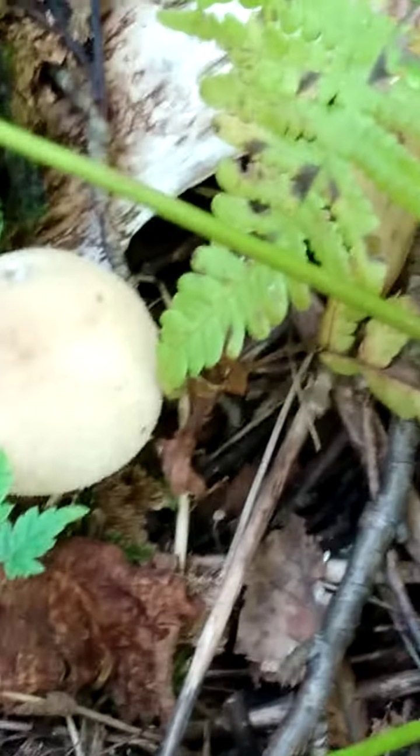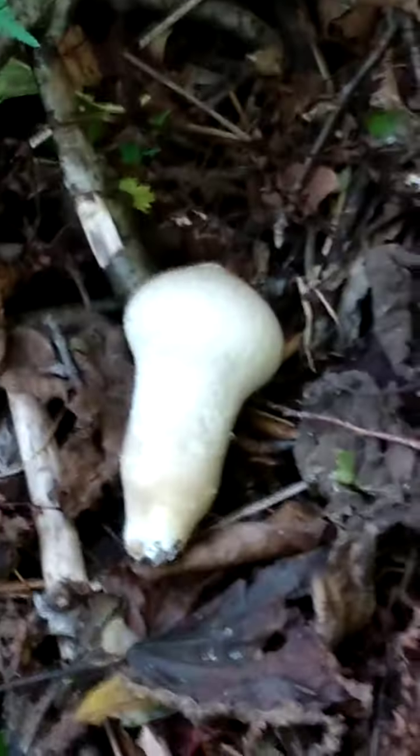They could be young ones, and then they just haven't opened up and spread out. It's possible. Yeah, it's possible, but it's definitely... because of the different speckled top on it. And those look so white and smooth. I don't know if it's the same mushroom.